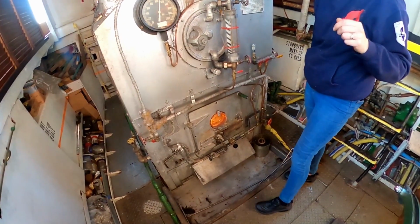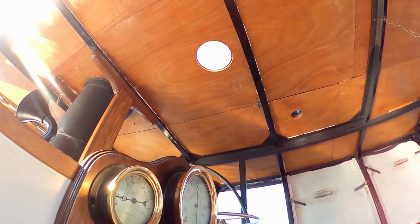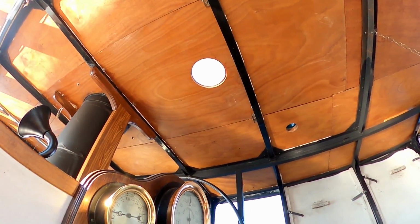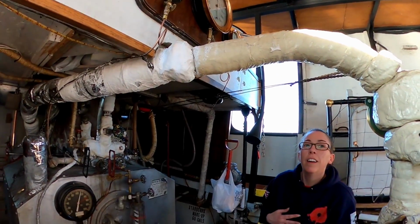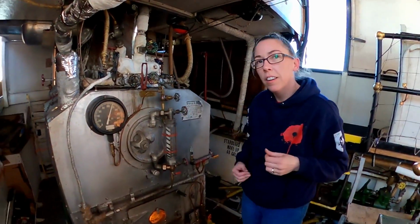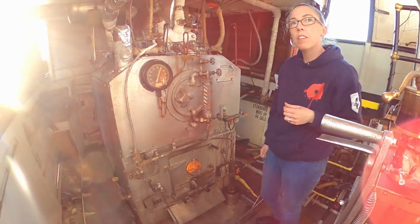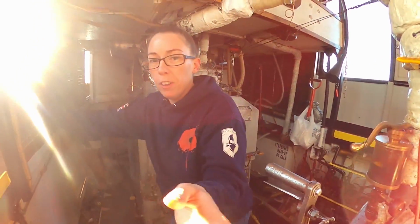Now we're listening for the roar. We can look up to see if there's any smoke out of that lens, or you can poke your head out the side and look up at the stack to see if there's any smoke. If there is, we would turn the fuel down on the burner a little bit, but if there isn't, then we know it's set well. Should we go and have a look, see if there's any smoke?